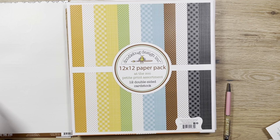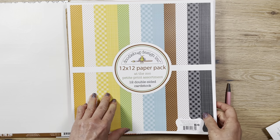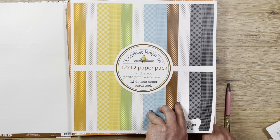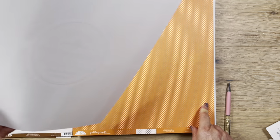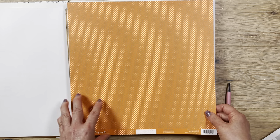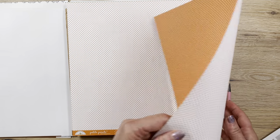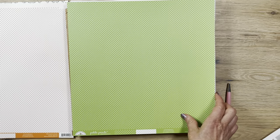And then Joanne also had the petite print from the same collection on sale. So I got these, I mentioned, for $7.75 instead of $20 or whatever it is. Let me see, petite print, $13 instead of, so basically it's about half off. So we got the orange. Oh, we got two of these. Interesting.